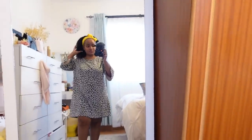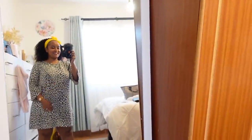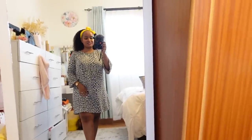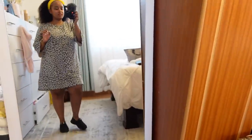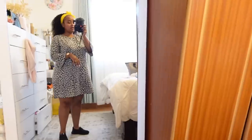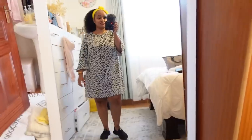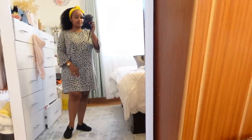Yeah. So this is a full fit. See how cute this is. I really love this dress. I think I've shown you guys this dress so many times. It's a thrift, and I'm just wearing sneakers. And yeah, this is my head towel. Don't wonder what that is. So yeah, let me head out.